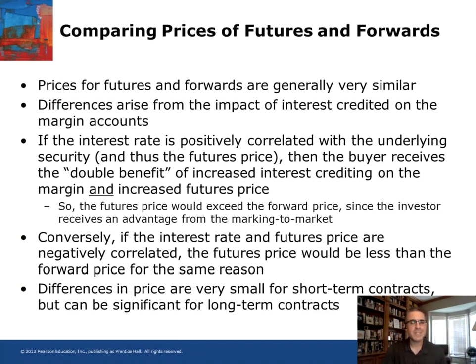This leads to the futures price exceeding the forward price as the futures contract becomes more valuable relative to the forward contract. If the correlation is negative, then the opposite occurs, and the futures contract is less valuable than a forward that pays no interest. Of course, since interest becomes a more significant component as the contract length increases, the price differences also increase with contract length. Short-term contracts show very little difference in price between futures and forwards, while the difference can be quite material for long-term contracts.